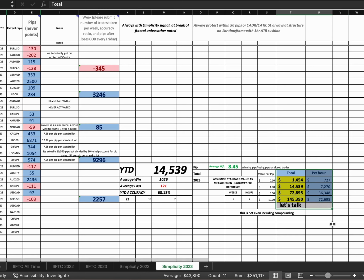We know there's variables from broker to broker, and there's a different value for pairs. Like NZD, for example, is not worth $10 per pip. Indices are typically worth a lot more. And you guys get the idea. USD pairs are all worth $10 per pip. But instead of trying to choose a lot size, what we went to was saying, hey, regardless of the broker you're using, on average, you're probably doing something like 10 cents a pip, $1 a pip, $5 a pip, $10 a pip, for example. Mind you, indices are worth a lot more than that.